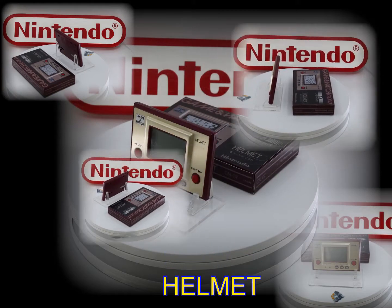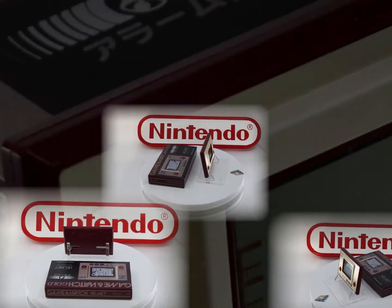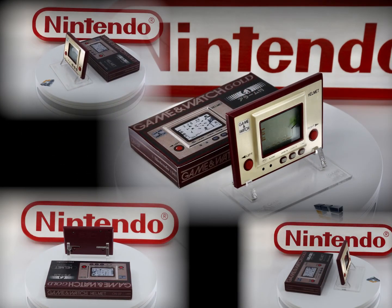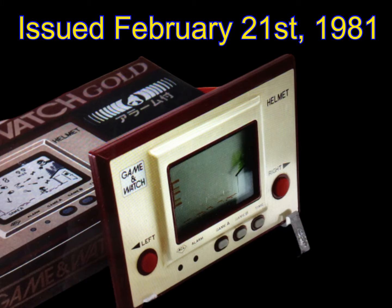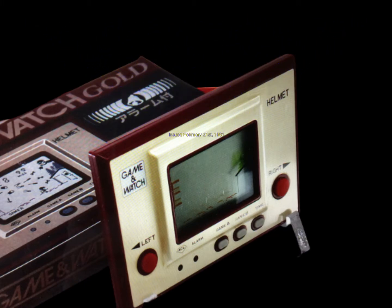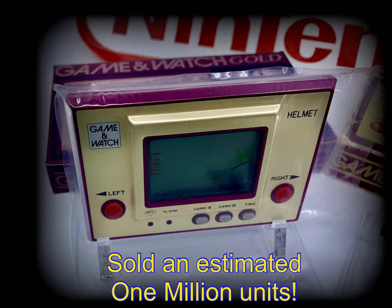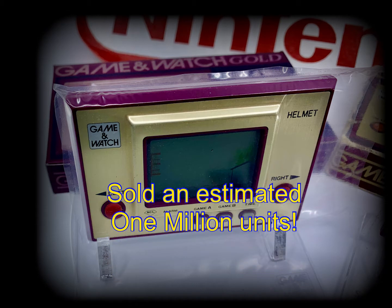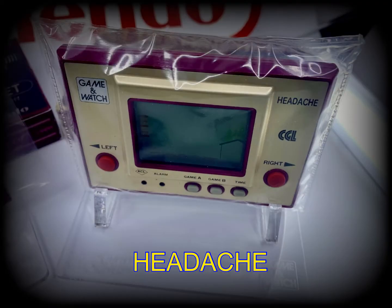And let's jump straight into our star of this show, the Game & Watch Helmet. Dressed in a fetching color of deep maroon, the plastic case offsets the gold fascia plate to near perfection. The game was first offered for sale on February 21, 1981, and went on to become a top-selling game. The Helmet variant sold an estimated 1 million copies, marking this game title out as amongst the most popular titles of the entire range. On the other hand, and in stark contrast to the massive seller that Helmet turned out to be, Headache, the game that Great Britain received, was the complete opposite.